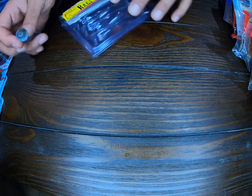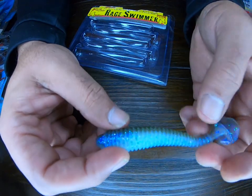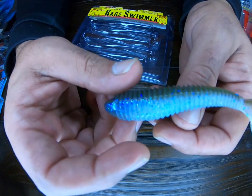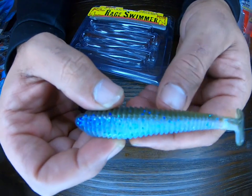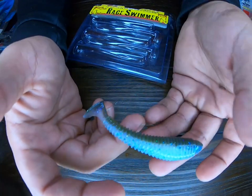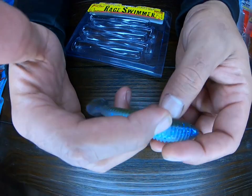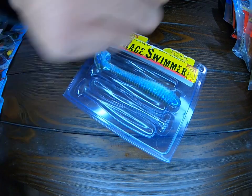Here we have a leftover Rage Swimmer. This lure I didn't actually start using until the end of the year, when in the middle of a tournament I realized I was almost out of the Biospawn Exo Swim. I went to Walmart and picked one of these up, and before I knew it, I ended up picking up like four or five more packages. And I was literally left with one single swim bait at the end of the year.